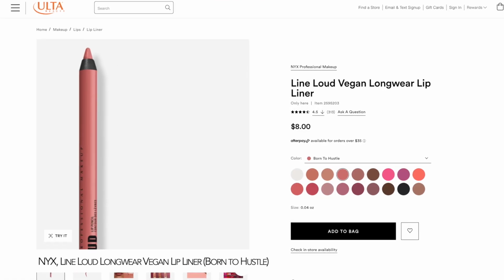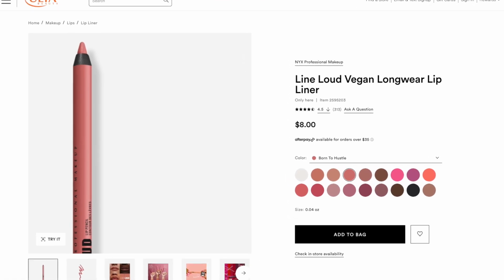Okay, next we're gonna go in and line the lips, and I'm gonna go in with the NYX Line Loud Lip Pencil. This is the shade Born to Hustle. Pretty. Very, very smooth. It glides on, really creamy, nice level of pigment.